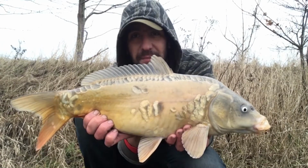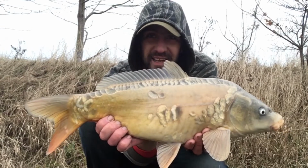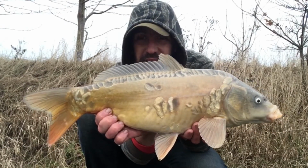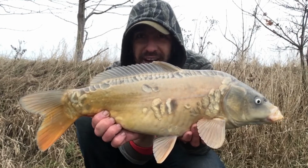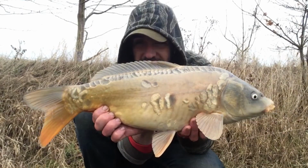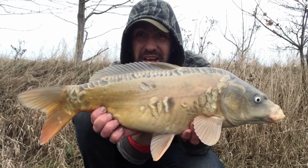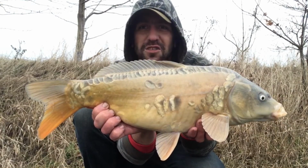I will tell you at the bottom of the screen when I do the video whether I did catch it or not, or whether my friend Gary has had this one, but I do recognise it. So either me or Gaz have had it. I'm going to get it back in. I'm not going to bother weighing her. My rod's already back out on the same spot. Fingers crossed this isn't going to be the last one, but if this is the last fish of 2019, I'm quite happy with it. What a stonker.